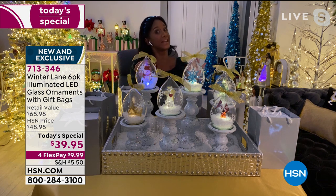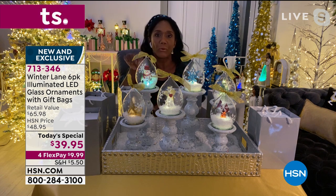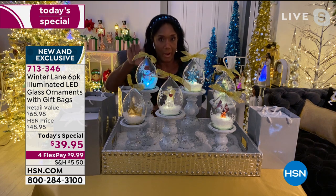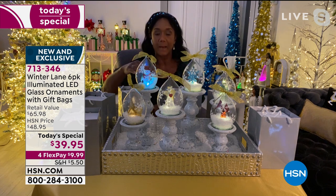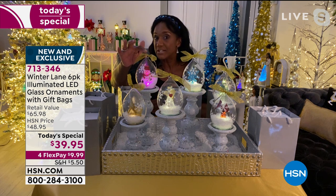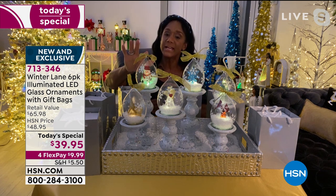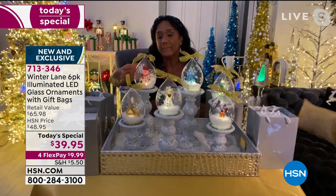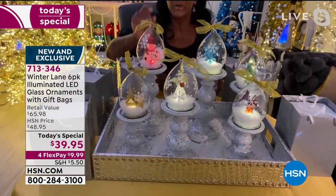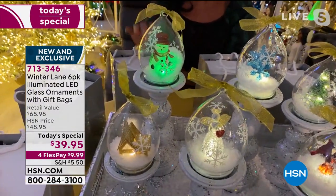Now, if you collect these year after year, as Michelle had mentioned, last year we did them in a round globe, more like a round globe ornament with that bottom flat top, where this year it's a little bit more teardropped. They're standing 5.5 inches tall. You can see the color changing on our beautiful snowman. 5.5 inches tall and about 3.5 inches in diameter. They're all glass. You can see that beautiful figurine, and each one is a little bit different.